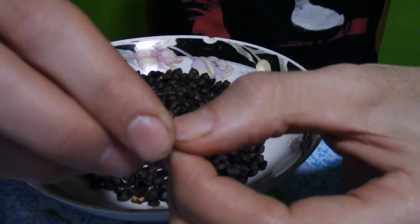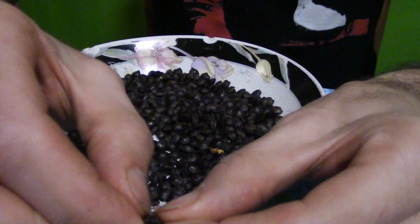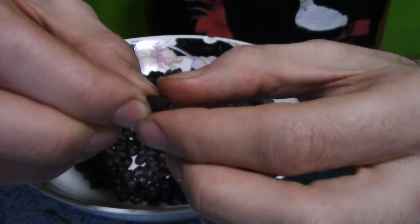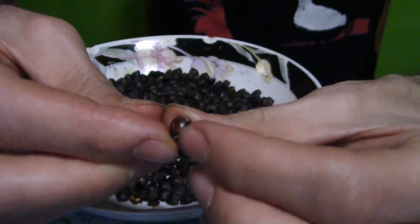I can see already a lot of marketability on these things, just because you can sell them as heart seeds. Whether or not they taste good, they are quite adorable. Those are good.